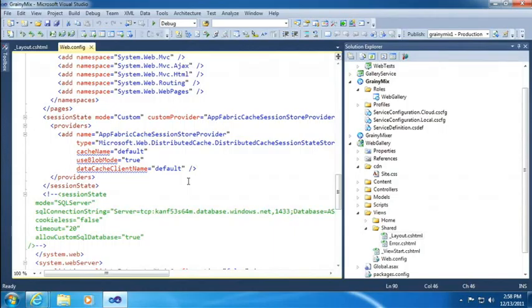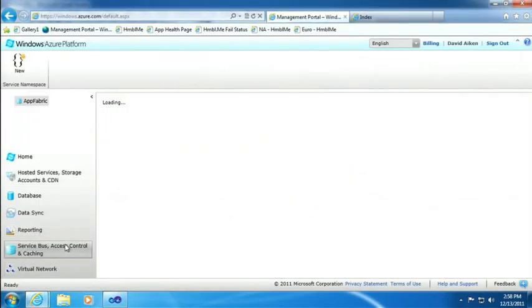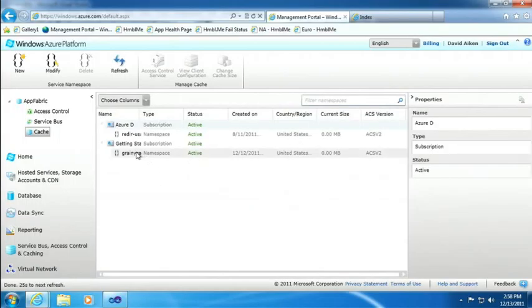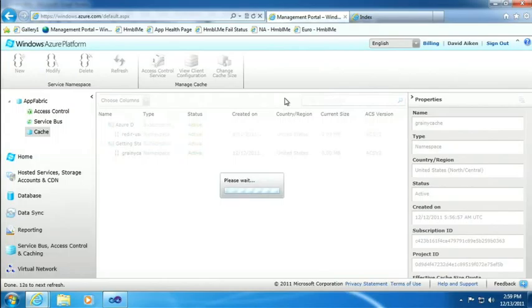Now, this was incredibly difficult, right? Because what I had to do was click on some more buttons. I didn't actually write any code for this at all. So I go into App Fabric, I click on cache, and it's going to load up my things. I've got a subscription here for grainy cache, surprisingly. And then once you've created that, to get all the configuration you need, you just click on View Client Configuration.